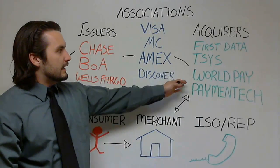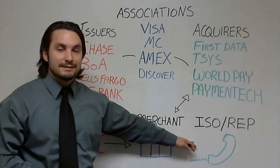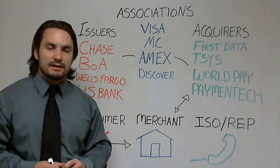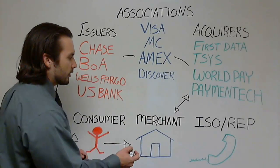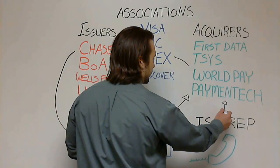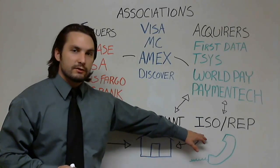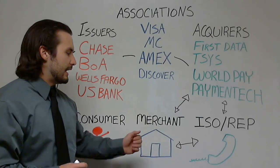Now, there's only a handful of acquirers out there, but there's literally thousands, if not tens of thousands of independent organizations or representatives out there who the merchant has the opportunity to work with. And so if the merchant's working with an ISO or a rep, that ISO or rep is then turning around and working with a particular acquirer to actually do the money movement. These guys are doing more of a service or maybe a technical aspect role behind the process.